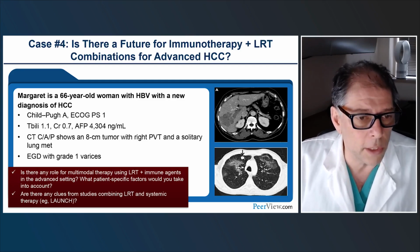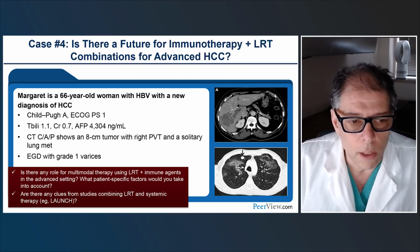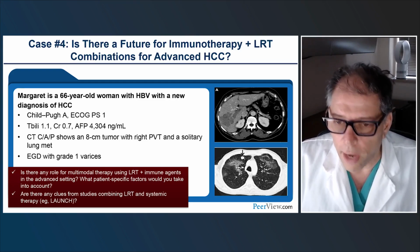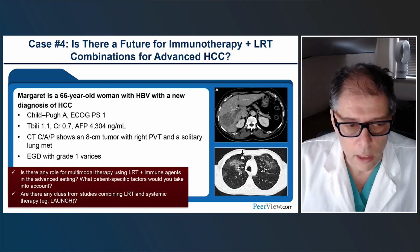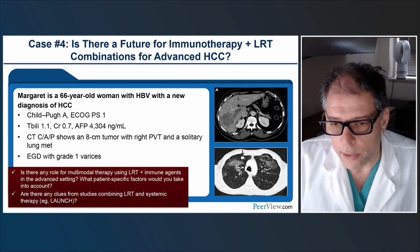So Margaret is a 66-year-old patient with HBV with a new diagnosis of HCC. She's got good liver function, performance status is 1. But on CT, there's an 8-centimeter tumor with vascular invasion, with PVT, VP3 basically, and a solitary lung metastasis. On EGD, there are grade 1 varices.